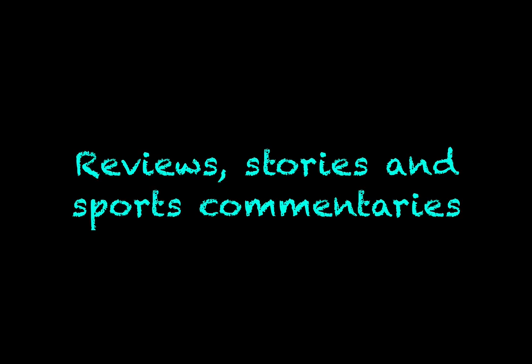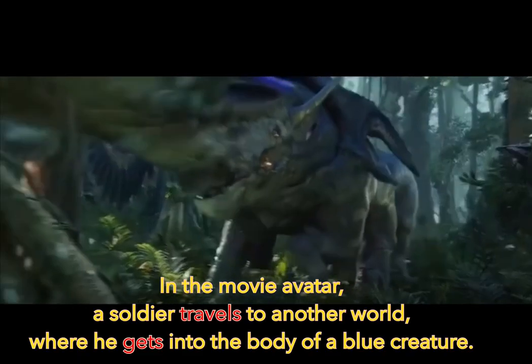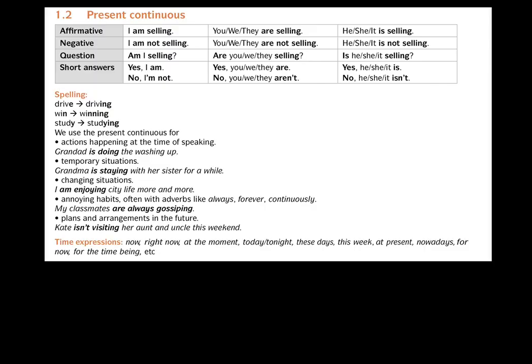For example, in the movie Avatar, a soldier travels to another world where he gets into the body of a blue creature. Now, let us look at the second part, present continuous, and how we are going to use it. The first one is for actions happening at the time of speaking.